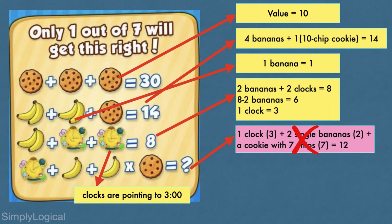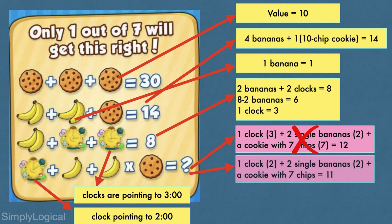The value of the face of the clock in line 4 is 2, not 3. So you actually have 1 clock with the value 2 plus 2 single bananas with the value 2 plus a cookie with 7 chips, but that's 11, not 10. Okay, still we didn't get the value 10. But how is the answer 10? But wait, there's still more.